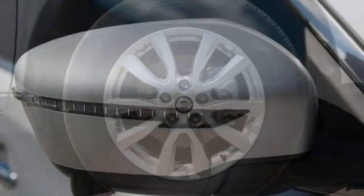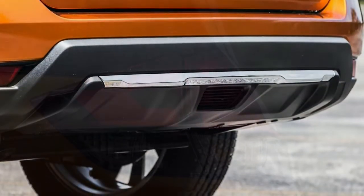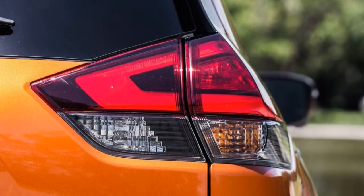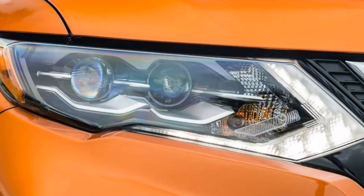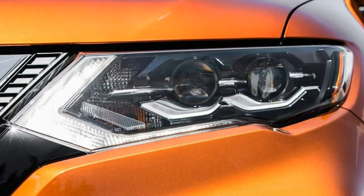Long-term road test. To learn more about the Nissan Rogue of this generation, read our updates from a full year of living with a 2014 Rogue. We cover everything from seat comfort to scheduled maintenance. Read long-term test.